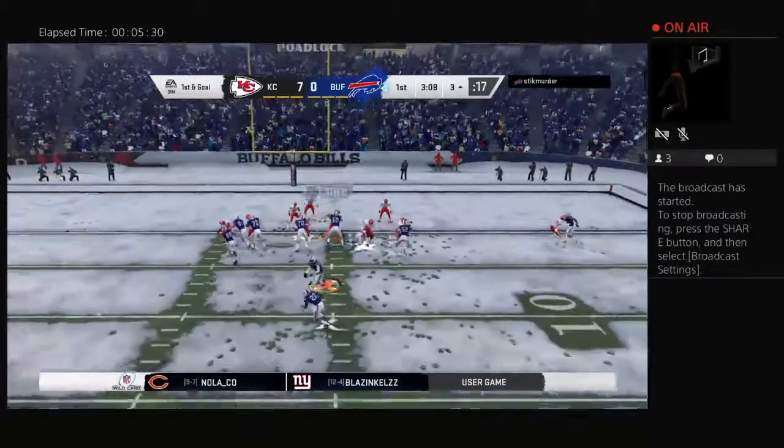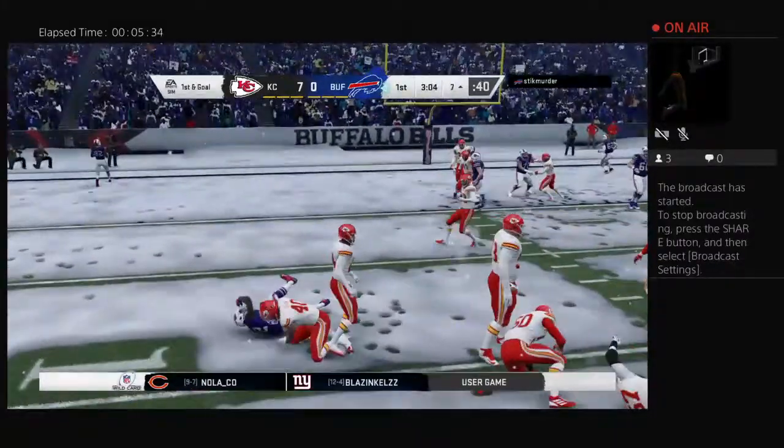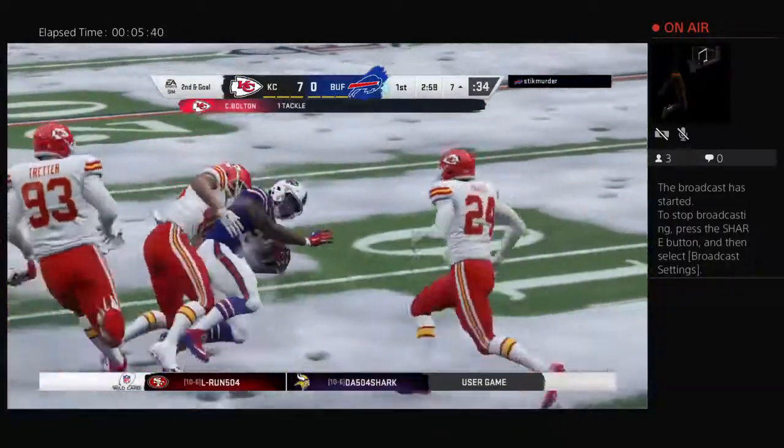It's 1st and goal. They'll try and run for it on 1st and goal. And the reinforcements come in as they're going to stop him behind the line. It's a loss of 5 there, bringing up 2nd.